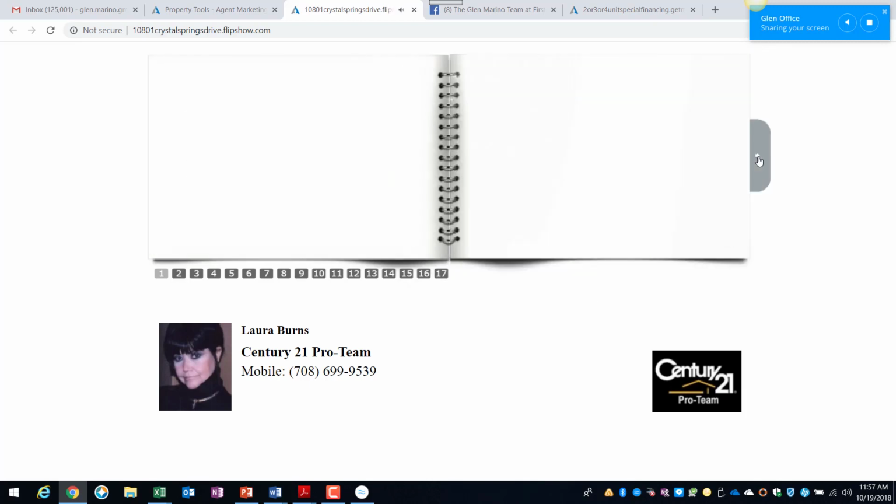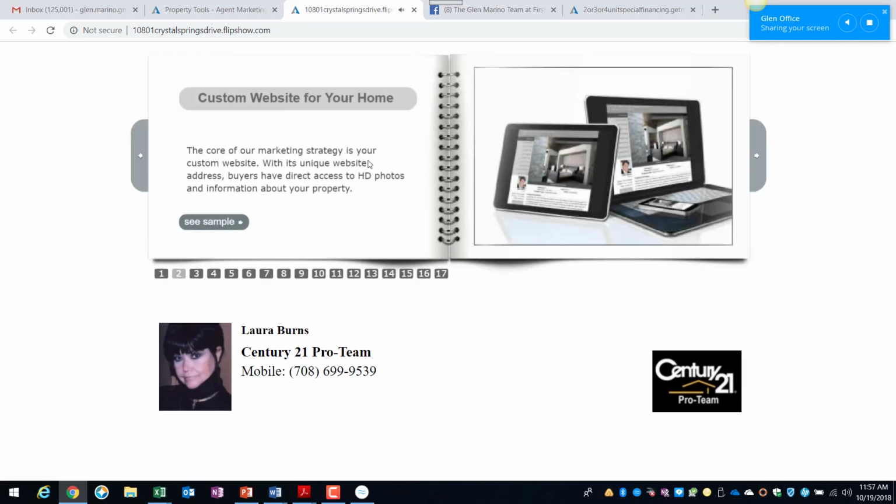Here's your flip book. You go, Glenn and Rose, the core of my marketing strategy is to create for you a custom property website. And by the way, any of this verbiage in here is totally customizable. If you want to change it, there's an edit button. You go in there, you can change it. It says there's 17 pages, right? You see 17 pages under here.